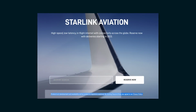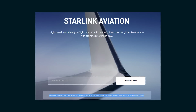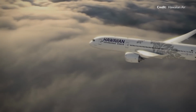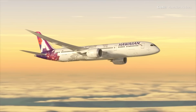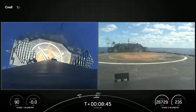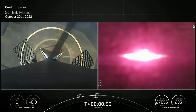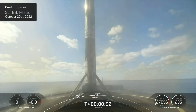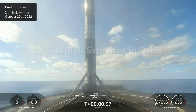It is also worth noting the fine print here stating that the product is in development and availability will be subject to regulatory approval. Saying that, we know that airlines such as Hawaiian Airlines plan to be rolling this out in 2023, and I'm sure it will then come to many others very quickly. Anyway, back to this most recent delivery of 54 Starlink satellites to orbit. There was no problem at all sticking the landing for the 10th time on the drone ship A Shortfall of Gravitas, and that mission was a wrap. Now over 3,200 satellites in orbit.